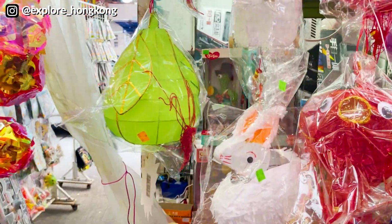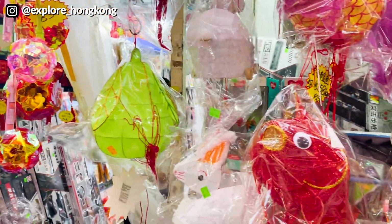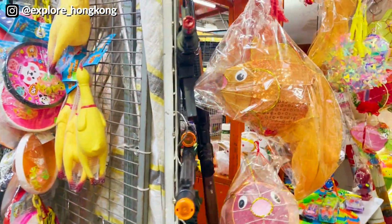They also have a pomelo. This is the first time I see a pomelo lantern. So pomelo and star fruit are the two fruits that are in season during the Mid-Autumn Festival, that people eat during Mid-Autumn Festival.